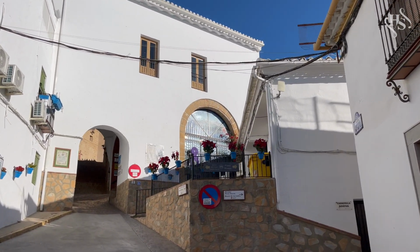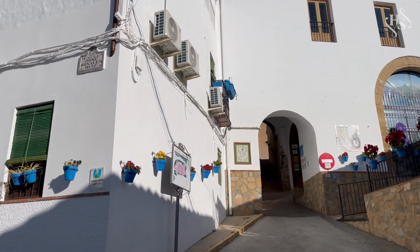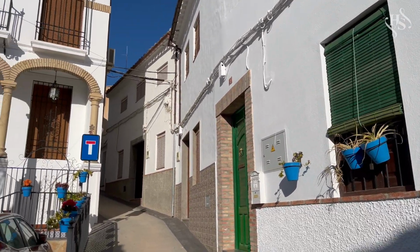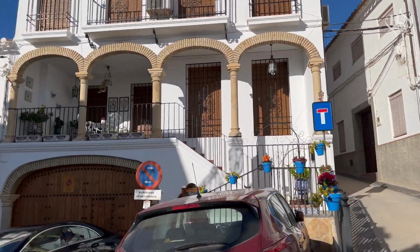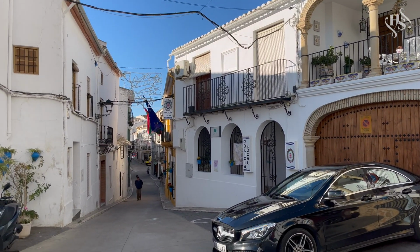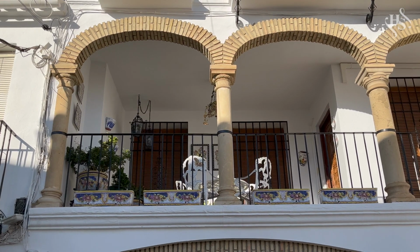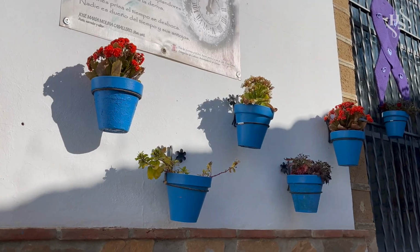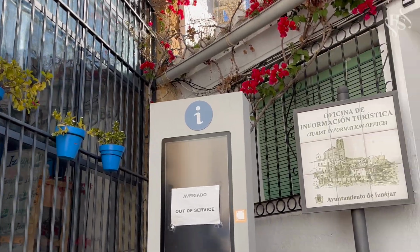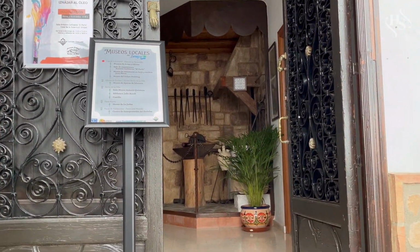At the heart of Iznájar lies the Plaza de la Torre, a central square that serves as a gathering place for locals and visitors alike. The square is surrounded by charming whitewashed houses adorned with colorful flower pots, a hallmark of Andalusian villages. Nearby, the Church of Santiago Apostol stands as a testament to the village's Christian heritage, built in the 16th century. Its simple yet elegant architecture complements the timeless beauty of Iznájar.